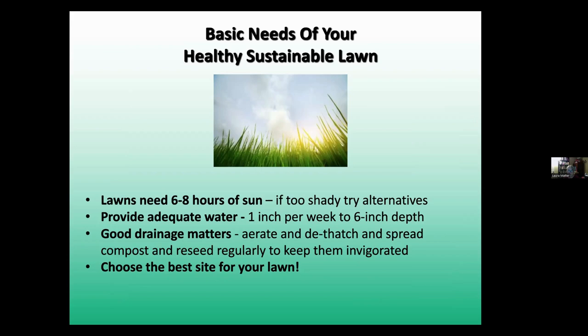And so the basic needs of a good, healthy, sustainable lawn are to have enough sunshine. So 6 to 8 hours of sun, doesn't have to be all at the same time. It just needs to get that much sun during the day. If it's too shady, you're going to want to try alternatives. There are some grass seed types that grow in shadier areas, but you're going to be perpetually managing that.